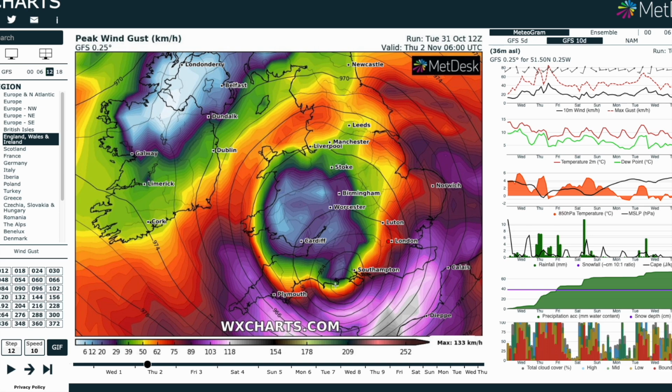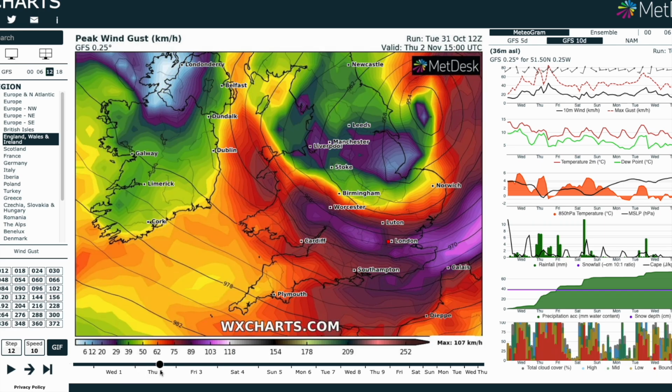Very similar to the UKV, but the shape of the centre of the low is slightly different, which allows those stronger winds to be slightly further northwards. This is pretty severe, slightly further southwards than it was showing yesterday. But nevertheless, you can see where the extremely strong winds are: southwest England, southeast England, and just skirting that south coast as the centre of the low goes past.